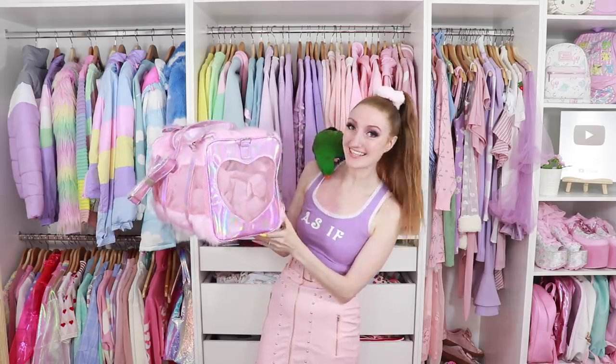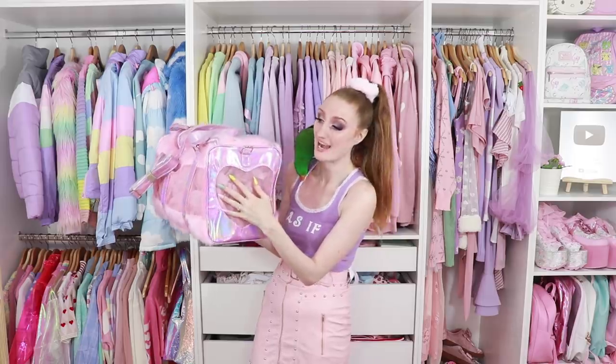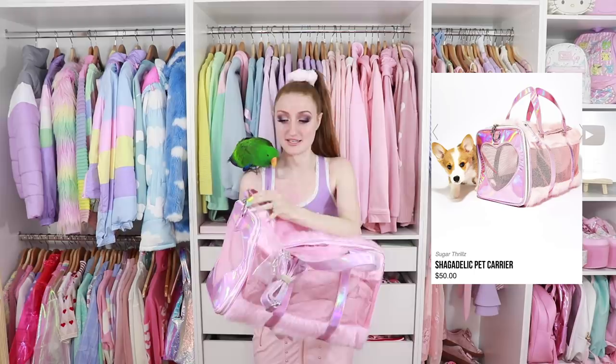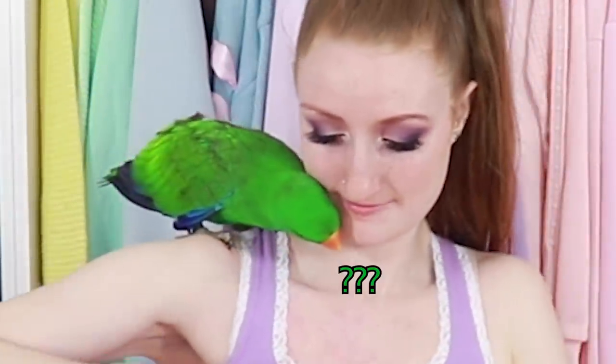So it's just like the other bags with the fur and the pink holo, but it is indeed a pet carrier. You can put your dogs or your cats or your bunnies or your birds in there. So Archie, you're about to be in for a treat, my friend.